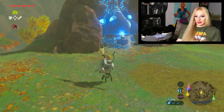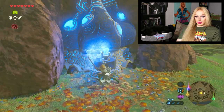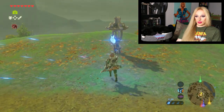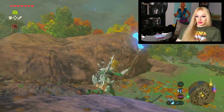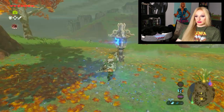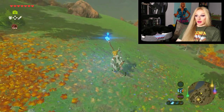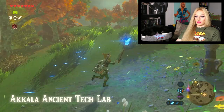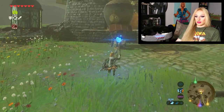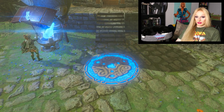Here's the blue flame. Right. Okay, great. So I need to get it back to the village. I wonder if this is some sort of mini quest to light them all. I suppose if we light them along the way, if the flame goes out, we just go to the nearest one, right? Let's light the furnace. There we go. Lovely.